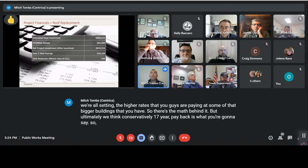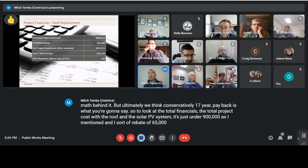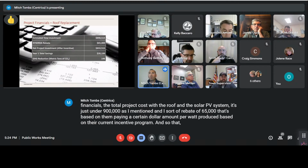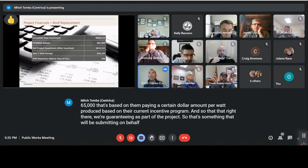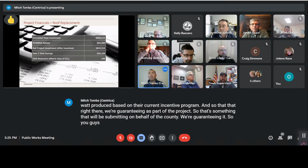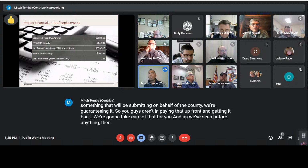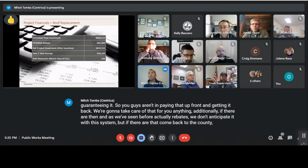So to look at the total financials, the total project cost with the roof and the solar PV system is just under $900,000. As I mentioned, the NYSERDA rebate of $65,000, that's based on them paying a certain dollar amount per watt produced, based on their current incentive program. And so that right there, we're guaranteeing as part of the project. So that's something that we'll be submitting on behalf of the county. We're guaranteeing it, so you guys aren't even paying that up front and getting it back. We're going to take care of that for you. And as we've seen before, if there are extra rebates, we don't anticipate it with this system, but if there are, that'd come back to the county.